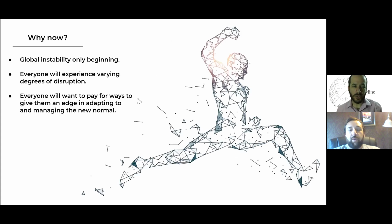The reason why I'm building this product now is because this instability is only just beginning. Everyone over time is going to experience varying degrees of disruption. So people are going to want to pay for ways that will give them an edge in adapting to this new normal and managing their business processes as they try to steer a course through it.